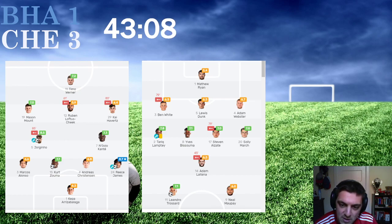Christensen to Zuma. Closed down by Connolly. Poor pass from Zuma. Good pressure from Connolly. Will be a Brighton throw here. 88 minutes gone. 2 minutes remaining in regulation with a few minutes stoppage time to follow. Brighton needs something to happen very, very soon to have any hopes of leveling this match.